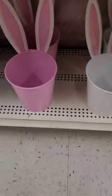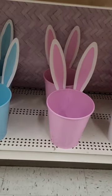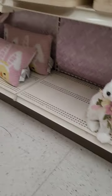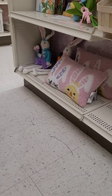Cute Easter baskets down here. And those are going at $19.99. How cute are those? Love the little cute bunnies here. Those are really adorable. And we have some throw pillows over there. Those guys.